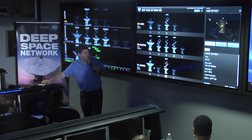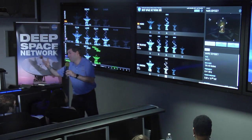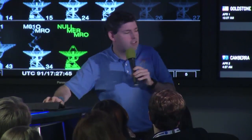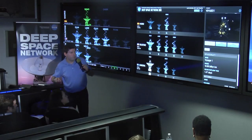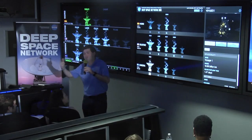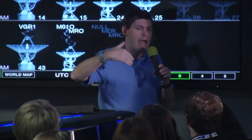You may see some spacecraft in here at 100 kilobits per second, 200 kilobits per second. In some cases, like the Mars Reconnaissance Orbiter, 4 megabits per second. Pretty decent communication rates. Voyager, because it's so far away, talks to us a little bit slower than that. Look at this: 18.99 billion kilometers from Earth. At the universal constant of the speed of light, it takes almost 1.5 days for a signal to get to and from Voyager. So if we were to send a signal to Voyager right now, we wouldn't get it back until about 12 hours from now, tomorrow.